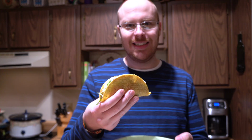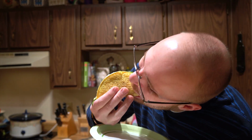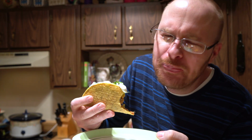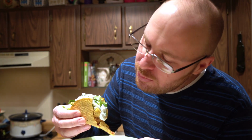All right, so here is the taco. You guys ready to watch me eat this? Oh my goodness, it looks so good. Look at this. Ready? Oh! I can't even explain it. The depth of flavors is so deep. Phenomenal. Oh, the crispy shell, the sour cream, the lettuce, oh, the chicken. Unbelievable.